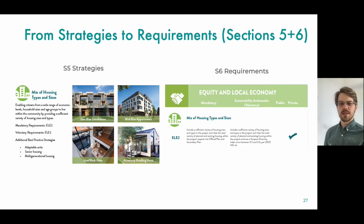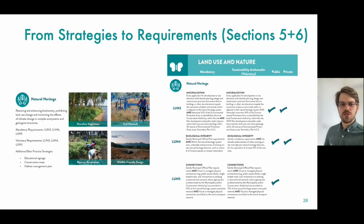Great. Few last slides here just to mention the interrelationship between section 5 and section 6. So section 5, mostly where we get those strategies and the intent. We have a portion of what we've seen in section 5 on the left, and section 6, where the requirements themselves are listed, here in the right portion of the screen. We will just show 3 other examples of how these 2 sections combine together and can be understood.